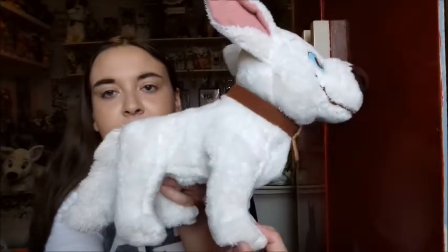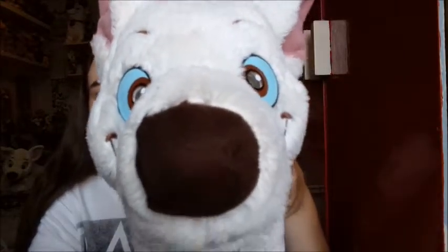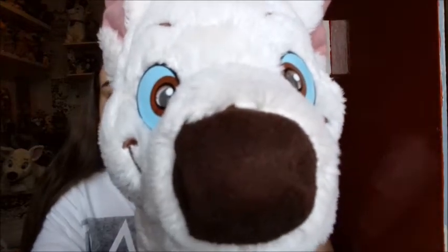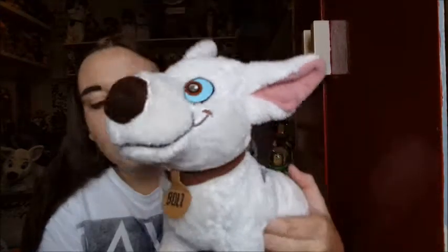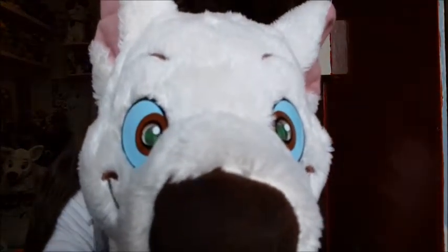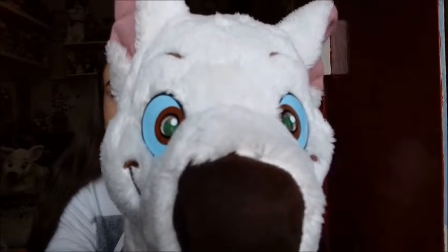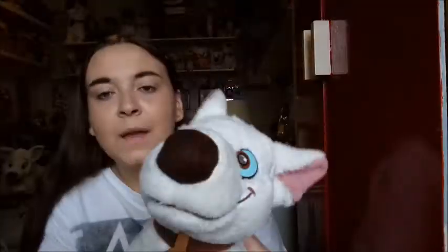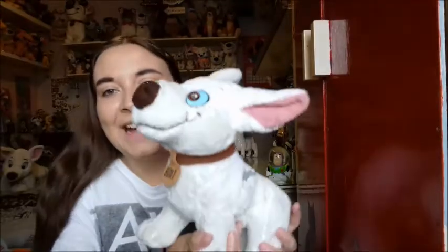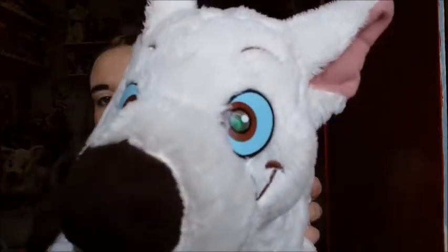Can you see it? And he also does the super bark. And then which one is it for the eyes to light up? Not sure if you can tell if his eyes are lighting up with it being daytime, but his eyes do light up.